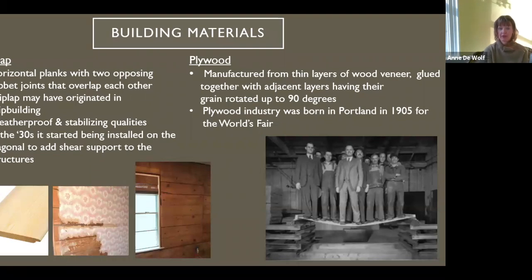Plywood. Plywood manufacturing is thin layers of wood veneer glued together with additional layers having their grain rotated by 90 degrees. This again adds stability and stiffness and strength. The plywood industry was actually born in Portland in 1905 for the World's Fair. And people were so excited they built a lot of the structures at the World's Fair out of plywood, which is why they're no longer around.